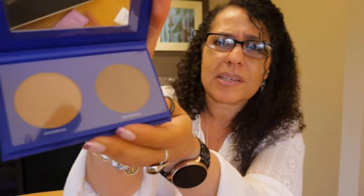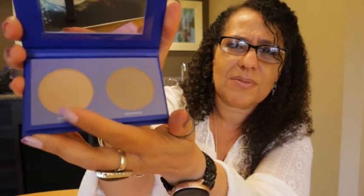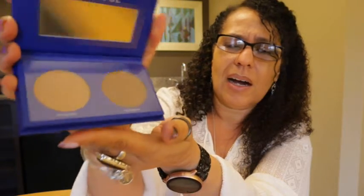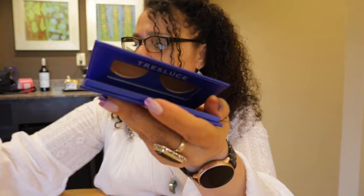All right, so it's just in cardboard packaging. And let's take a look at the colors. These are really dark colors for a highlighter, I think. What do you guys think? Look at this, it almost looks like a bronzer, and this is a very dark highlighter. Maybe for a darker skin tone. This is called Daydream and Abundance are the colors that I received.